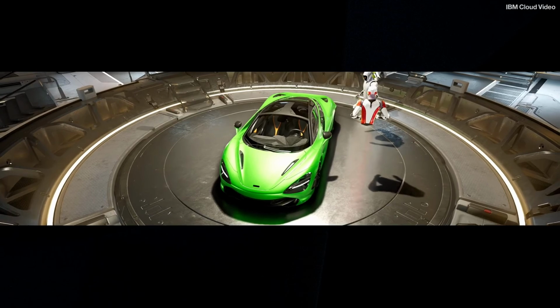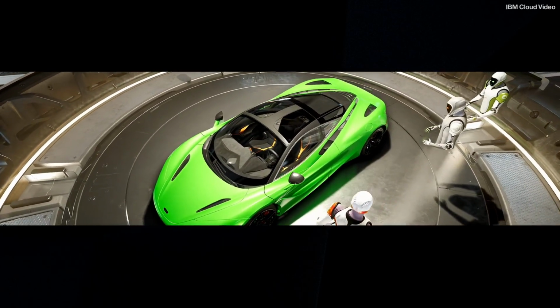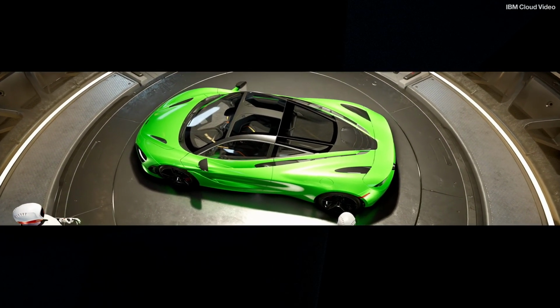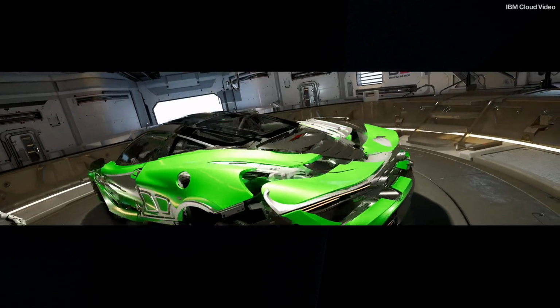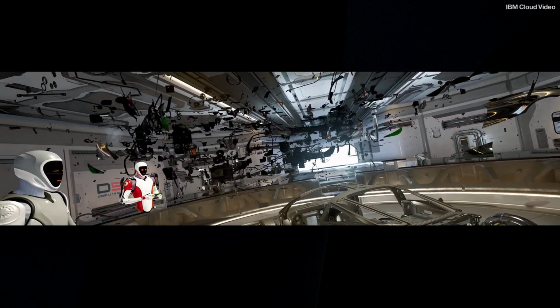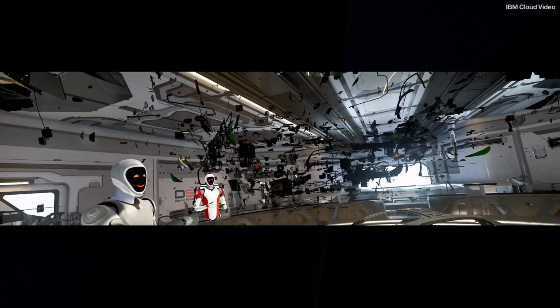And of course, there's over 30,000 individual components represented in here inside of the Holodeck with us. And we can explore all of them individually or take them apart. That's every part.